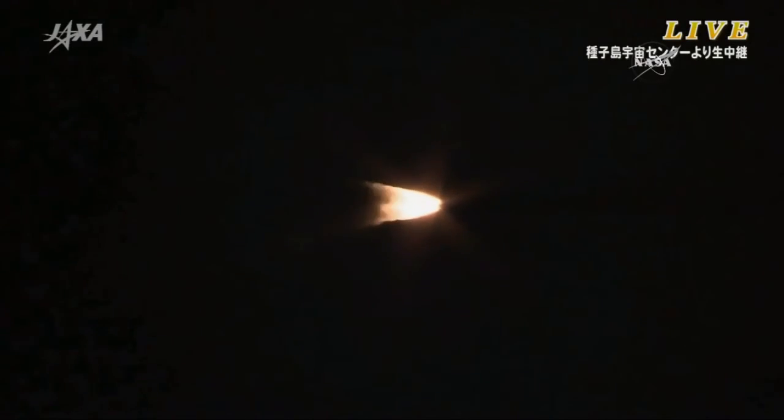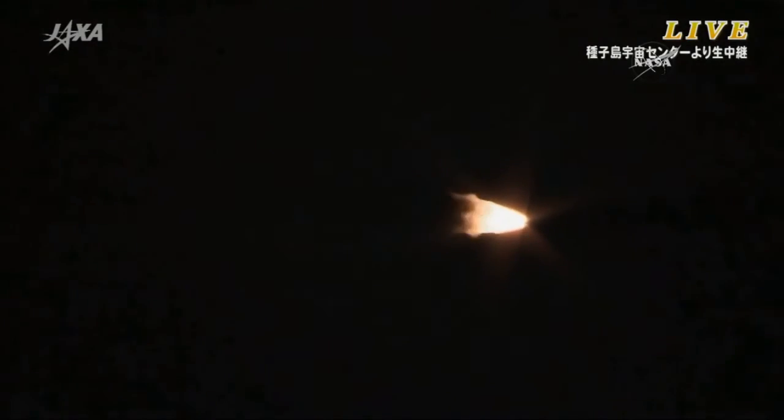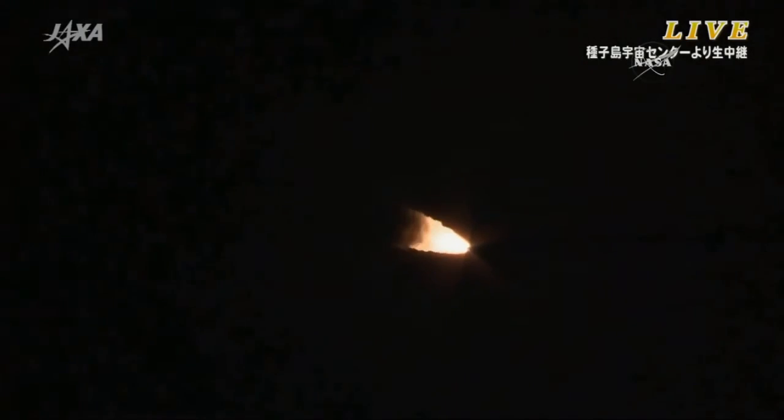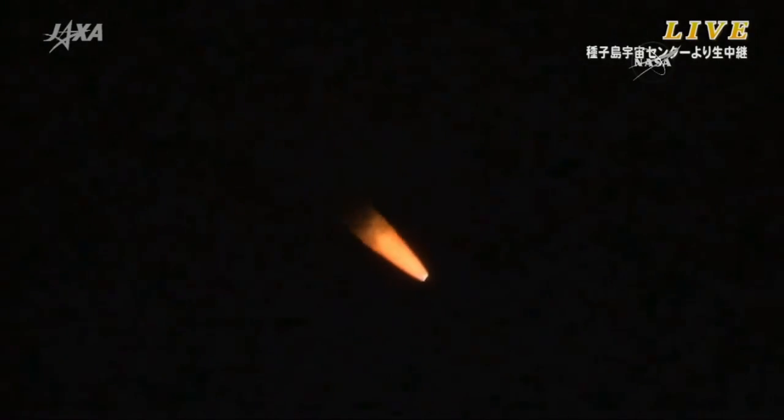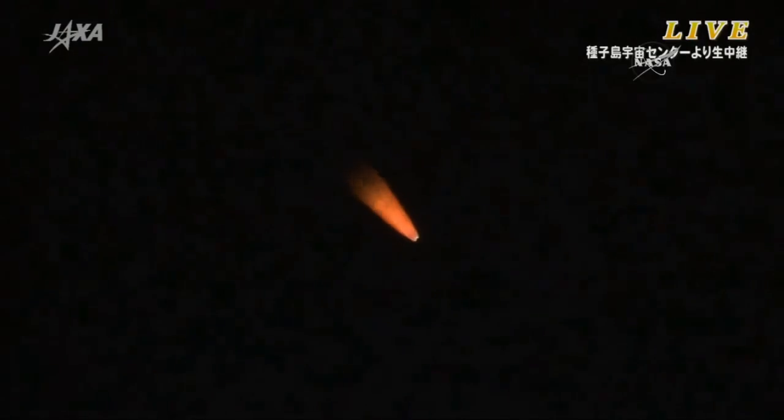Just about 1 minute into liftoff. The solid rocket boosters about halfway through their life. Again, they'll separate in 2 stages. The first pair jettisoning, and then a few seconds later, the second pair will pop off. The first stage will continue to fire for just under 6 minutes.